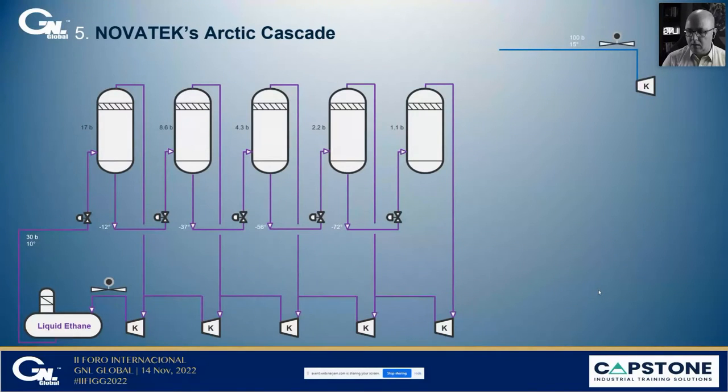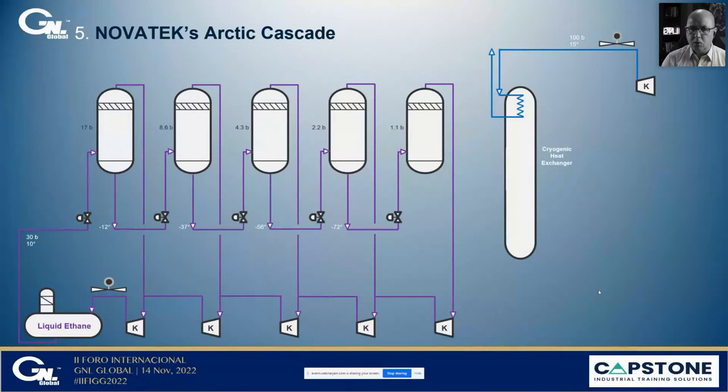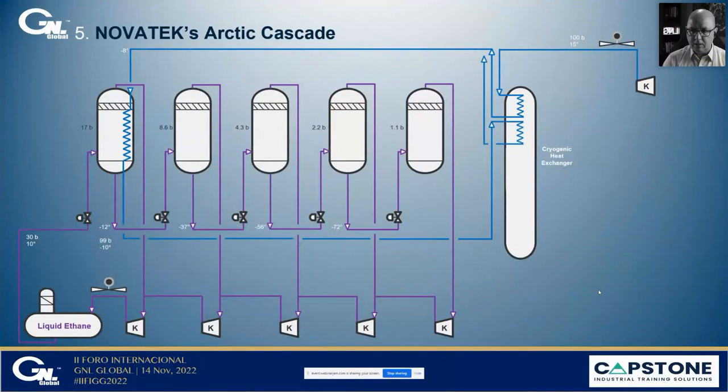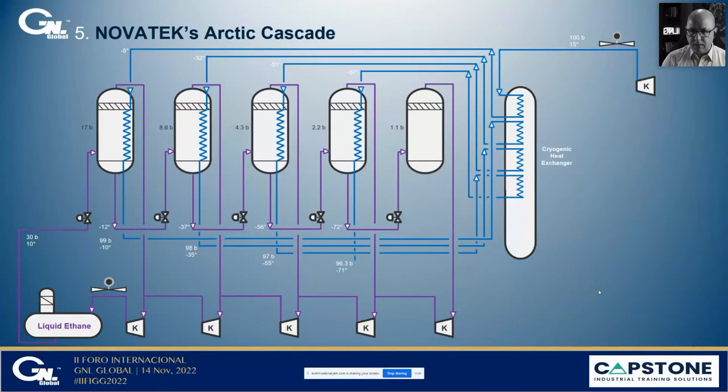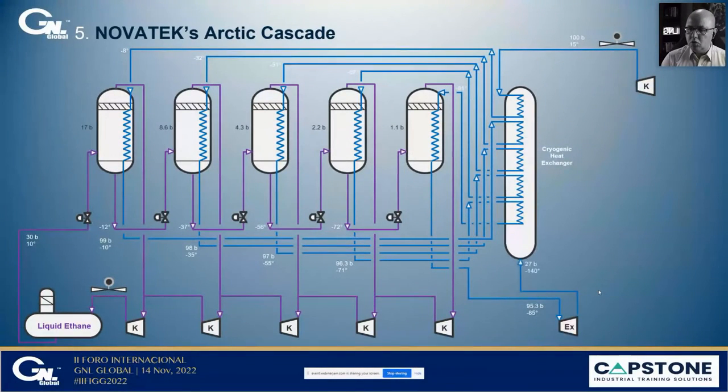For the nitrogen loop, nitrogen is supplied at 100 bar to the top of the cryogenic heat exchanger. It is cooled down to minus 8, then sent through the first ethane vaporizer at minus 10, sent back to the cryogenic heat exchanger at minus 32 to minus 35, sent back again to the third bundle, minus 51 to minus 55, to the fourth bundle, minus 67 to minus 71, and to the fifth bundle, minus 81 to minus 85 degrees, then expansion to minus 140 degrees Celsius to provide the cooling duty through the cryogenic heat exchanger. The vapor is recompressed again and sent back to the loop.